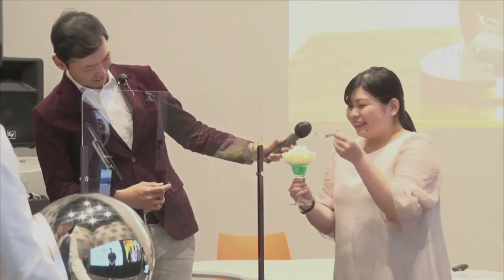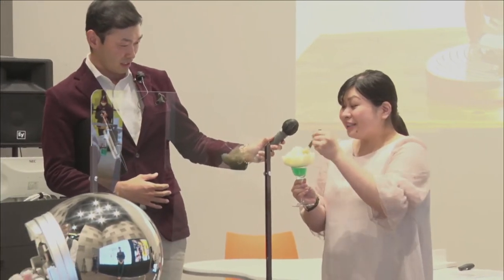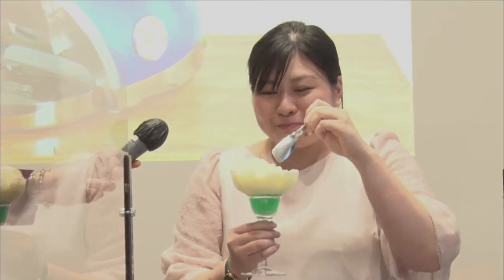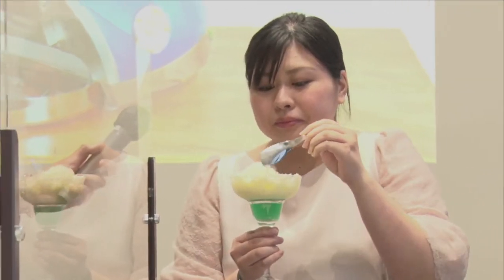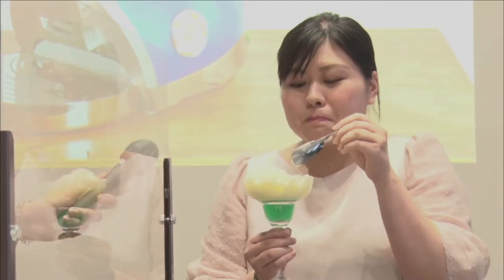Can I eat? Yeah, sure. Have a go. Wow, this is very soft. It's soft and fluffy. Mmm. How is it? Wow, very tasty. It tastes of alcohol. Yes, as in the presentation, the most significant feature of this Himuro is the alcohol-shaped ice. I have never experienced alcohol-shaped ice.